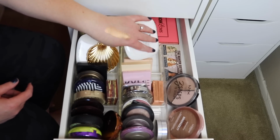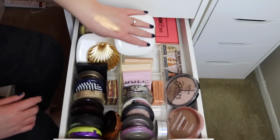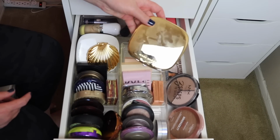It is so beautiful. I'll put that in there to see if I use it as an eyeshadow. They sent this to me and it's gorgeous and I want to use it, but I can't use it for much, so I will put that in there and see if I use it for eyeshadow, and if not, I will pass it on to somebody else in my life.